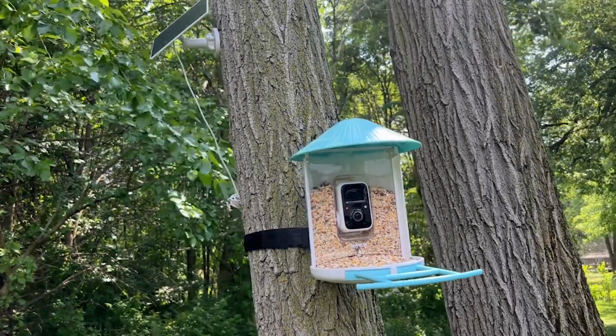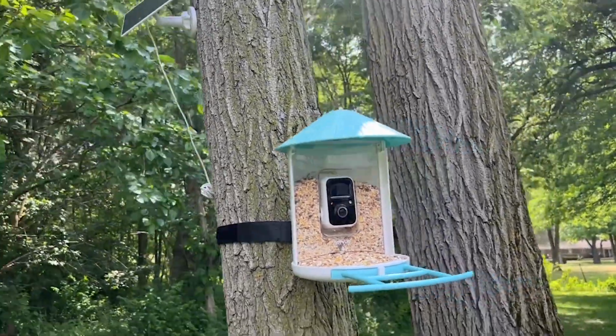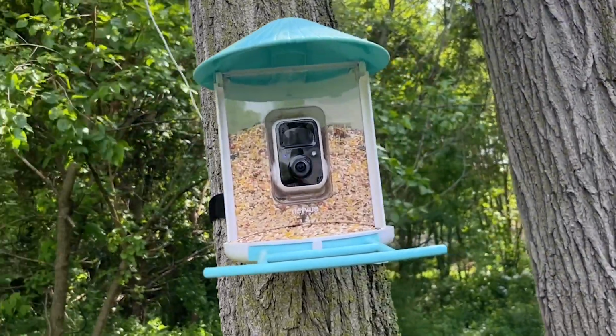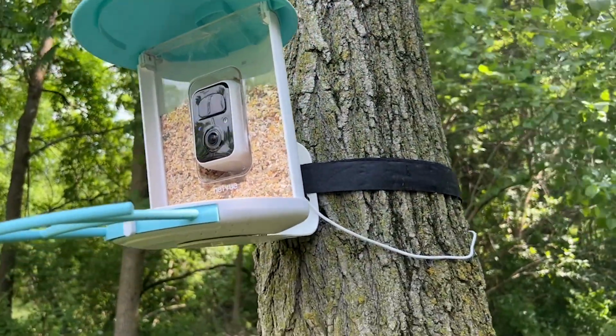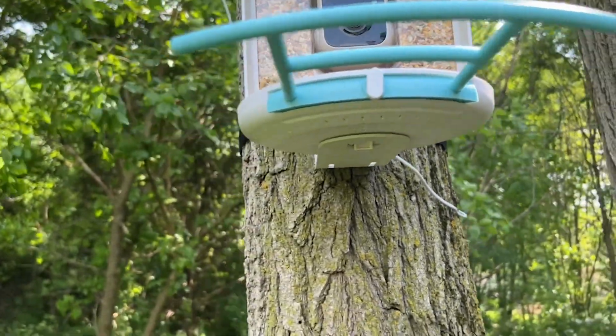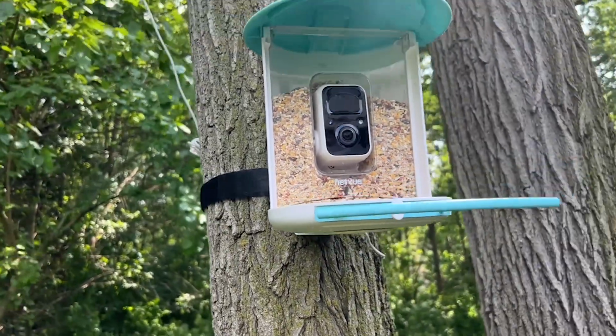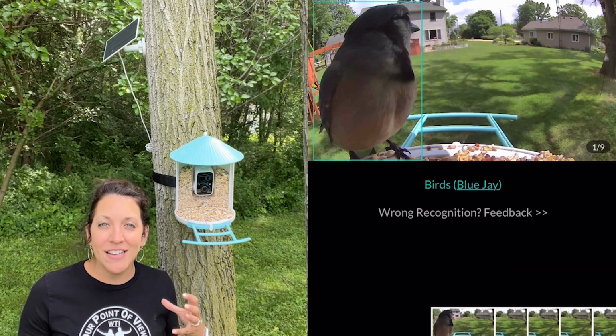What's super awesome about this is it's solar powered too, so you don't even have to remove it to charge it up. We get so excited when we get that motion detected notification. It's so cool to be able to watch it live or even watch the video clip of the birds themselves so close up eating directly out of this bird feeder. It's truly amazing.